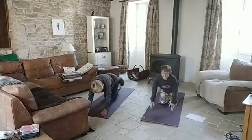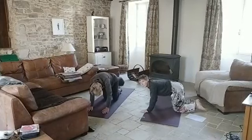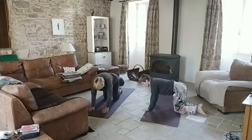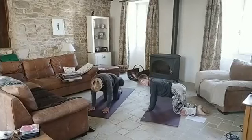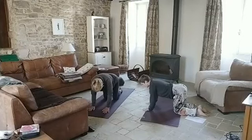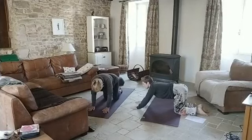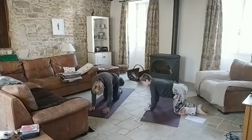We're going to practice the cat-cow stretch. Just going to turn to the side so you can see me. So in tabletop position, your hands directly underneath your shoulders. Spread the fingers on your hands so you've got a stable base. Your knees directly underneath your hips. And if you do have any problems with your wrist, you can move your hands slightly further forward. That will take the direct pressure off of your wrist.